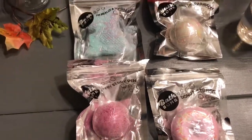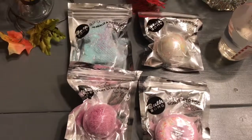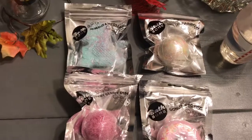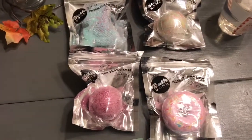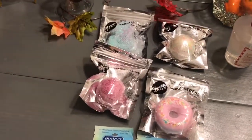And I scanned these on my Amazon app, and the mermaid and the donut were $8.95, and the very berry pink and over the rainbow were $7.95. So to get them for $1 is a crazy good deal. I would have bought more, but I was trying to contain myself.